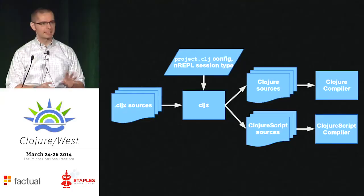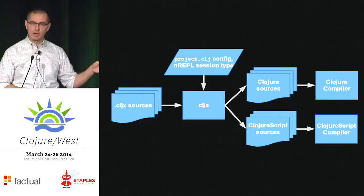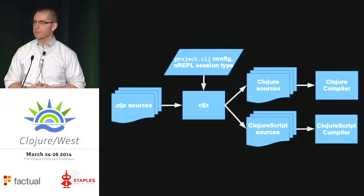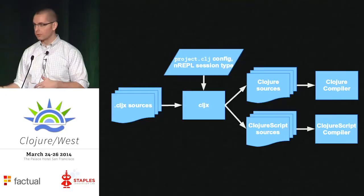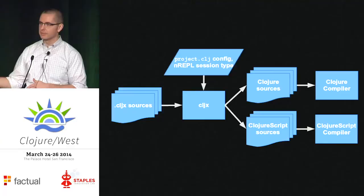You have configuration and/or a session type on your nREPL connection. That's all managed by CLJX, and that defines whether you're targeting Clojure or ClojureScript. CLJX uses that information and your sources to produce Clojure or ClojureScript sources, or both, depending on certain bits of configuration. And those are passed on to the Clojure and ClojureScript compilers entirely separately.